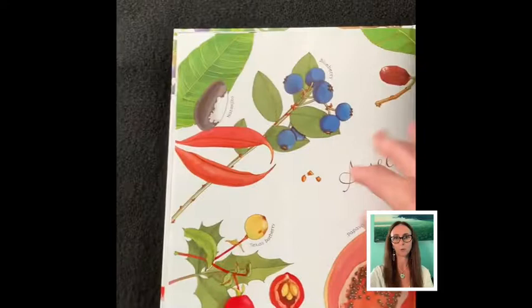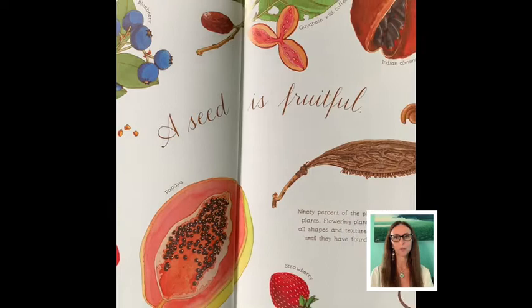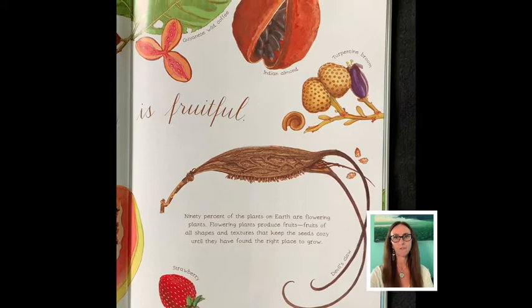A seed is fruitful. 90% of the plants on Earth are flowering plants. Flowering plants produce fruits, fruits of all shapes and textures that keep the seeds cozy until they have found the right place to grow.